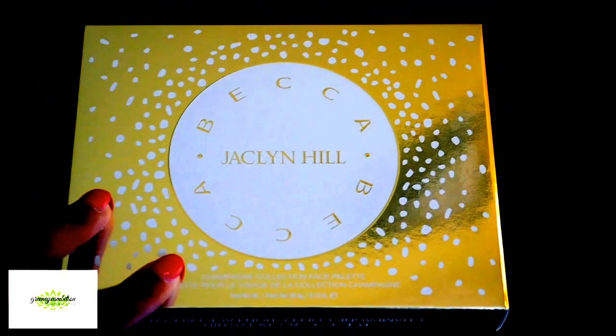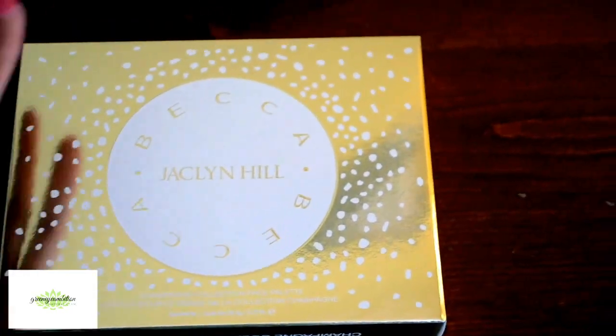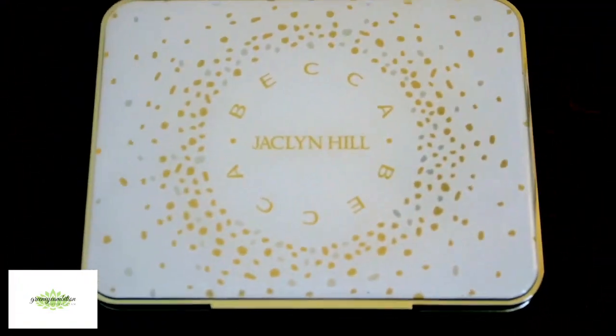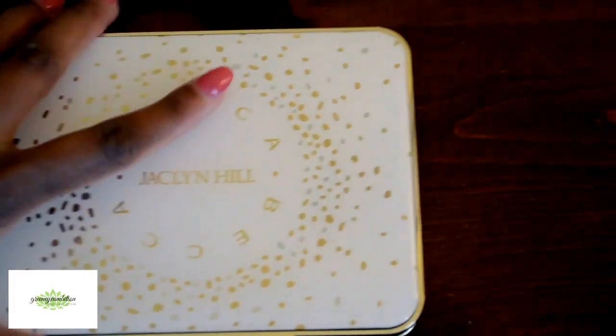This is the outside packaging. It's pretty. It's got this nice gold exterior with the white emblem with the name and Becca in it. Let's get into the actual packaging. This is what the palette looks like from the outside. It's pretty much all gold. It has the names of all the colors on the back.